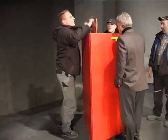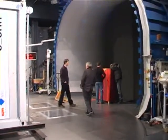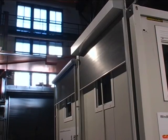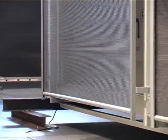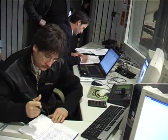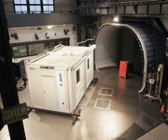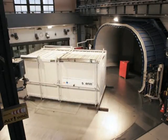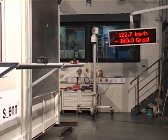To make conditions even more real, a second series of tests was run with a wedge positioned in front of the wind tunnel opening in order to produce turbulence and thus simulate strong wind flurries. s-enn successfully came through the tests in all wind flow situations, up to a speed of 126 km an hour. The s-enn systems remained completely functional at all times.